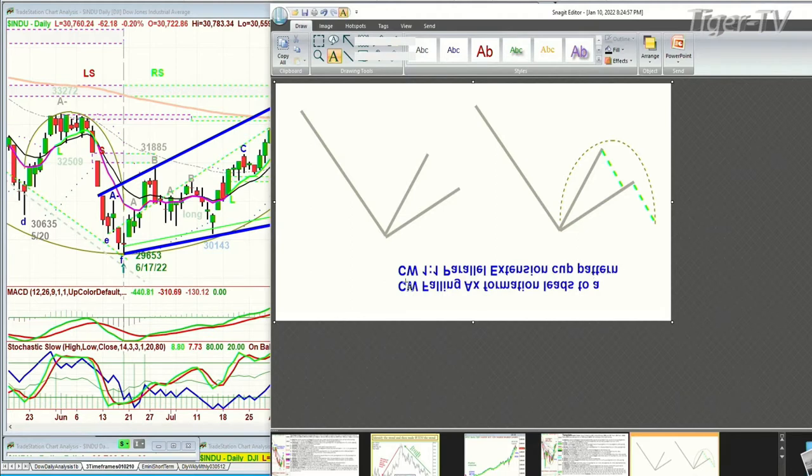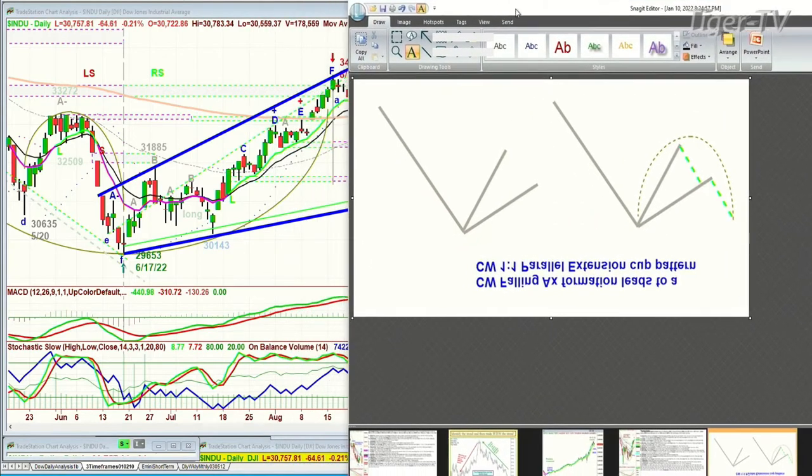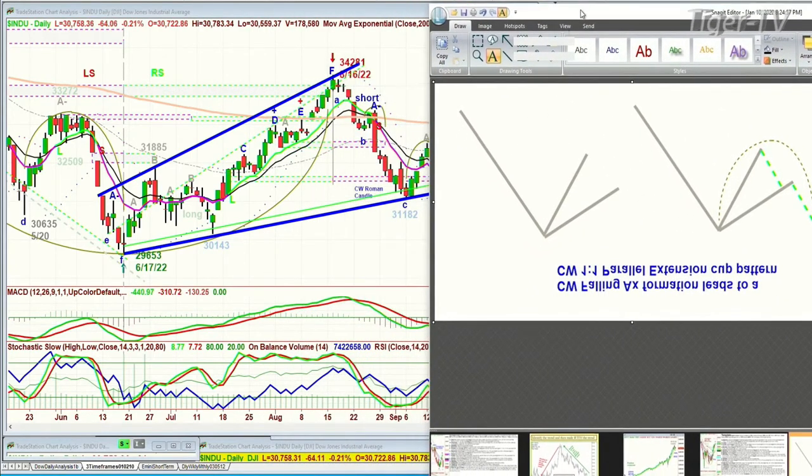Even the words are upside down. And what happens is the price comes down sharply. Let me just move this to this side so you can see it. Let me have a look at Tiger TV. Yep, there it is. And it makes a low and then starts to make higher lows, but much higher highs. So it's the exact inversion of the one that we were looking at before.